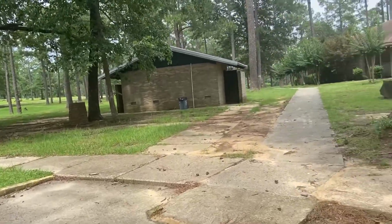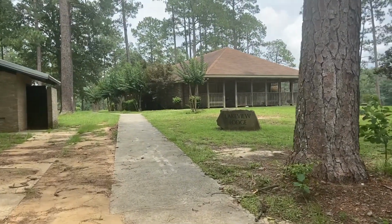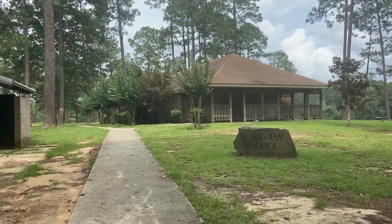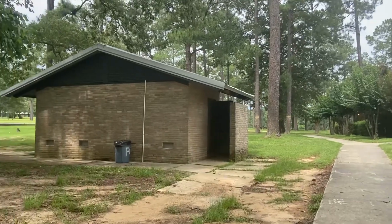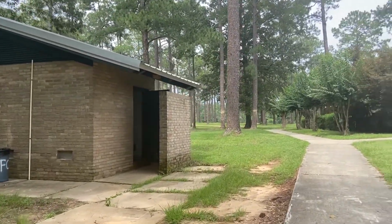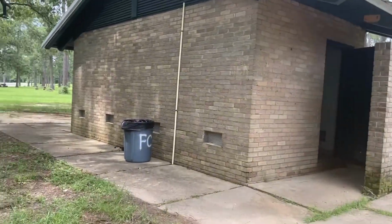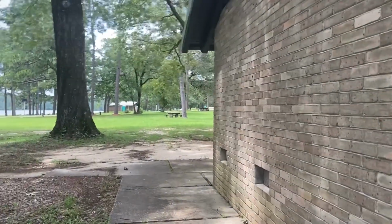Okay, we're going to check out one of the lodges they have here that you can rent for any kind of event that you're having. We have rented this one in particular for a family reunion some years ago. There's a bathroom there. Is that men's or women's? I wonder. Men. Okay, so there's the men's. I'm not going to go in there, but let's head into the women's and see what it looks like.